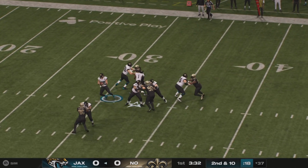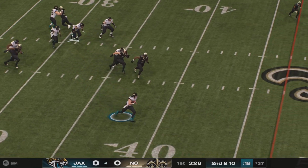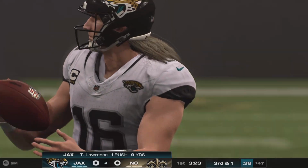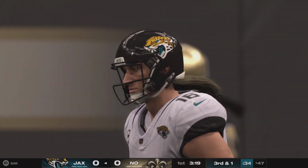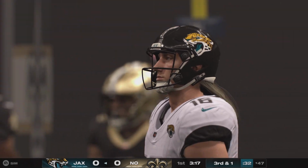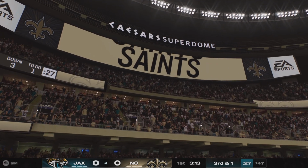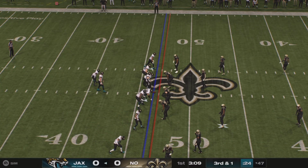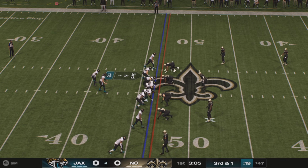From the shotgun, Lawrence. The improv act there, good for 9, and now they'll be looking at a 3rd and short, 3rd and 1. That's an early scramble that can be viewed positively by either side. From the offensive point of view, it begins to establish him as a possibility to keep it on certain plays. And defensively, they avoided giving up a huge play with one of their first tests in containing a quarterback on the run.